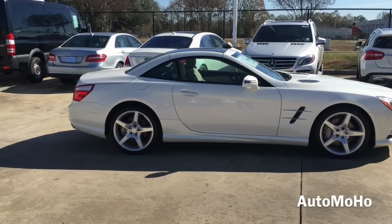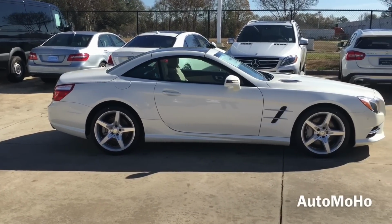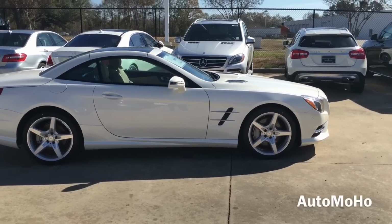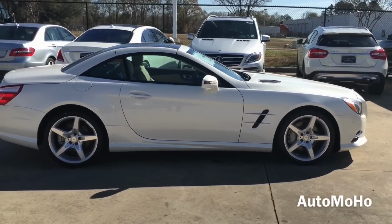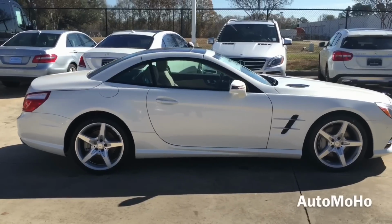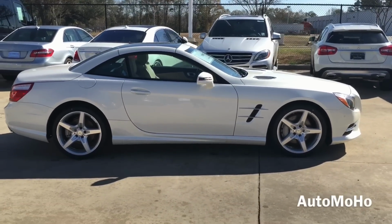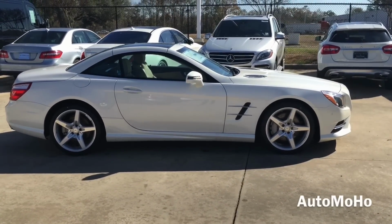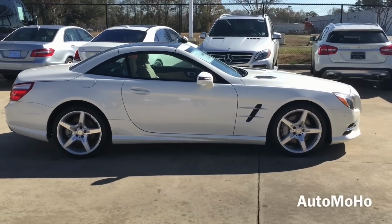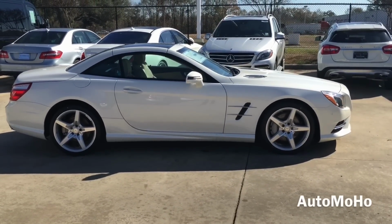The new entry SL400 offers a lot of standard features, some of which include 18-inch wheels, retractable panorama roof, adaptive bi-xenon headlights with LED daytime running lights, adaptive high beam assist, adaptive suspension, COMAND system with navigation, Harman Kardon surround sound system, as well as many other features that are available as an option.